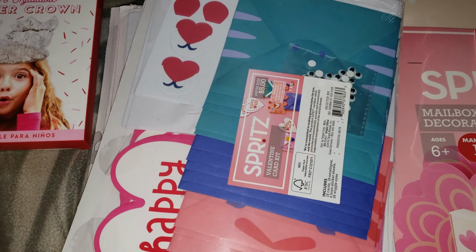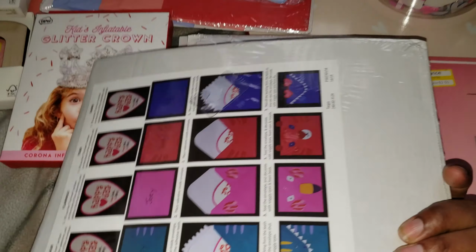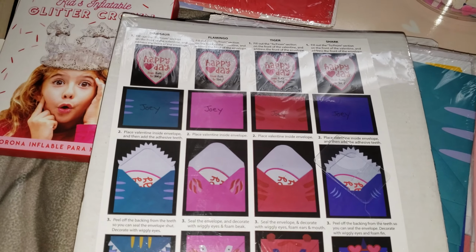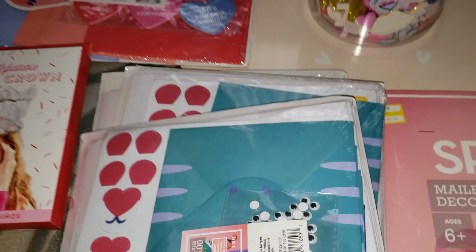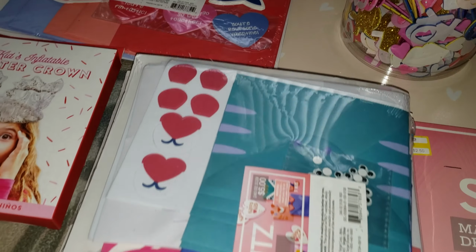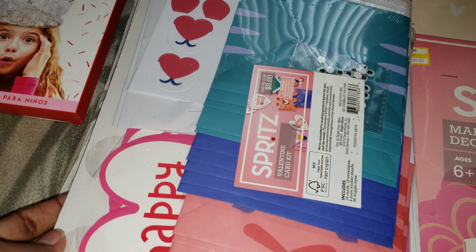And then I got 3 of these. These are the same varieties. These were also 50 cents. And you can see these are the Valentine's cards. I like these because they seem a little bit sturdier than the ones that come in the little box. So I thought that was really cool for next year.